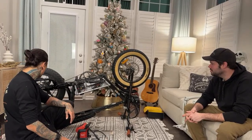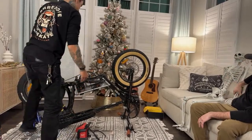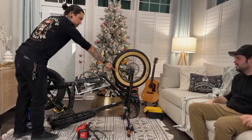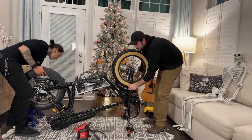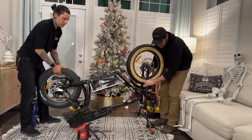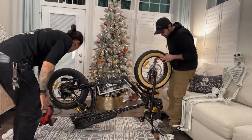What's up, dude? All right. Can you help me drag it just a little bit forward there so we can get the rear tire? Yeah, right there is good. That bike looked rad with bright yellow skids on it.